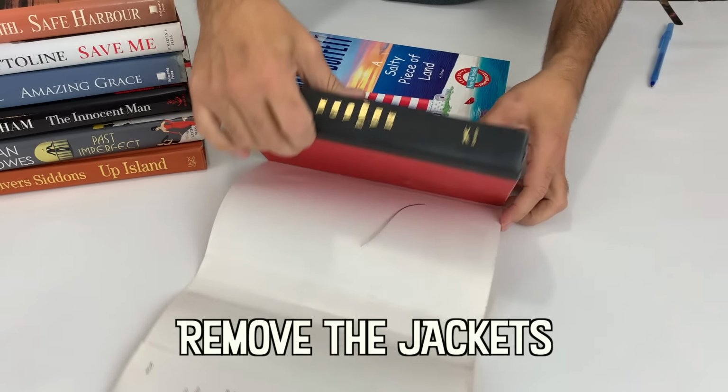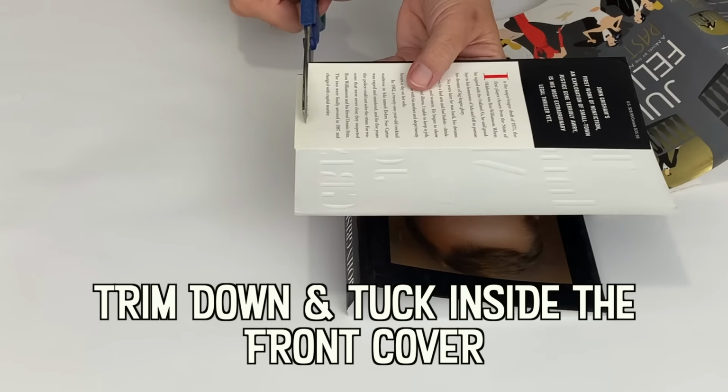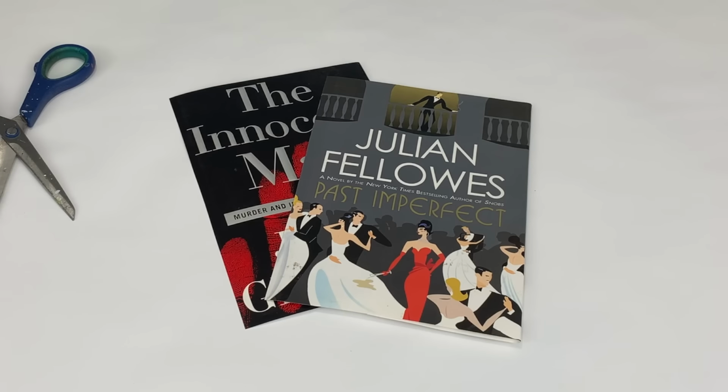Bookbinding began with educated monks as early as the 6th century, who would protect their hand-transcribed manuscripts with wooden boards encrusted with metal and jewels.